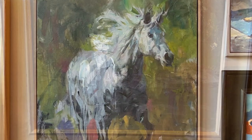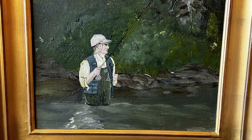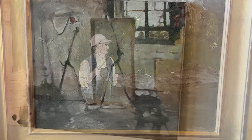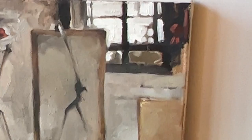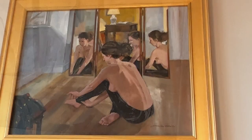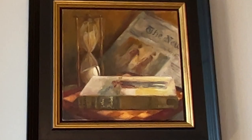We have Jay fly fishing. I did that one. The one to the left of it was by a student of CCAD. I was asked to frame it, but I didn't want to. I love the brushstroke on the side of the painting. I wanted that to show. And at the top, we have Ron Malecki, who has the dancer sitting on the floor. And to the right, Annette Simon.